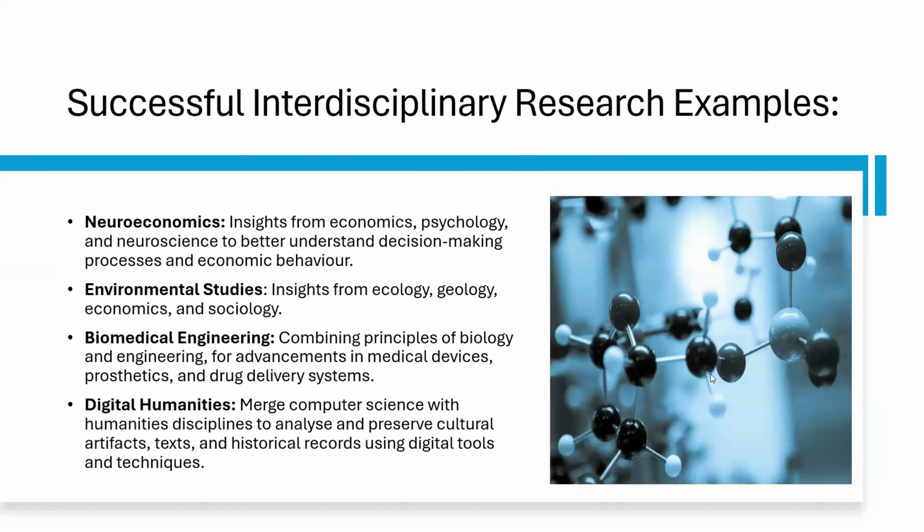Some more successful interdisciplinary research examples are in neuroeconomics, which has insights from economics, psychology, and neuroscience. And that helps in the decision making process. So you're basically looking at how the decision making process impacts economic behavior. If you look at environmental sciences, it talks about ecology, geology, etc.